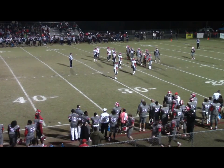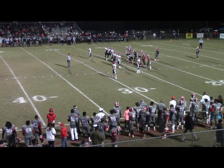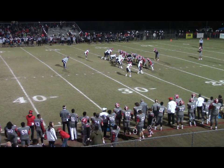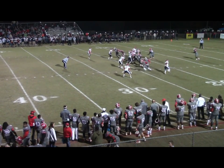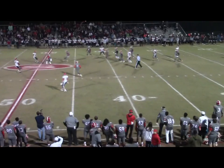And Mingle will come in to punt. And anytime I say that name, Mingle, I think back to 1998 in a game played here in which Tyrone Mingle went crazy, scoring touchdowns, and Screven won the game in overtime. There's a high but short punt. Dogs will watch it bounce.